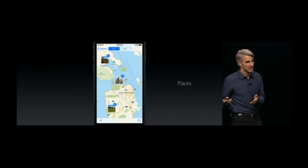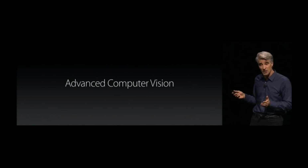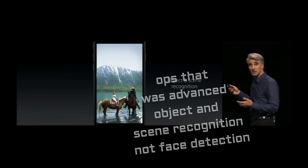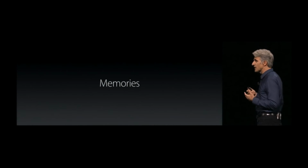Next up, we came to know about places. You can have access to the places which you have visited, and they call it by the name of advanced computer vision. And next up, we came to know that we're going to have an advanced face recognition system with object and scene recognition, which means your phone can recognize, for example, a photo of a mountain, a photo of water, or a photo of a horse. You can see in the image, this is recognized by these keywords.